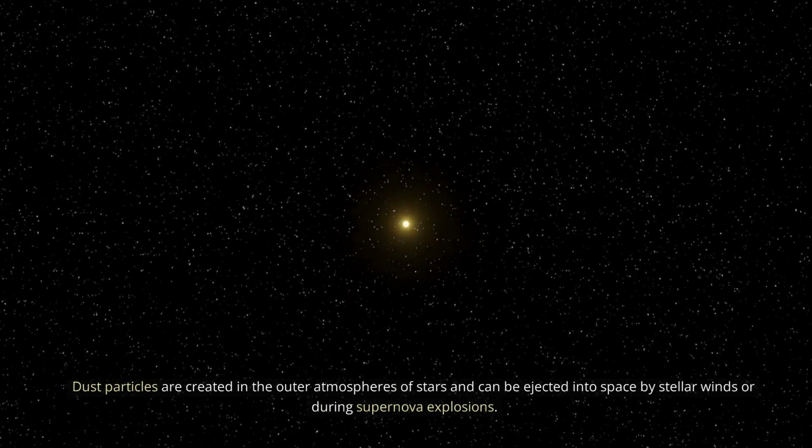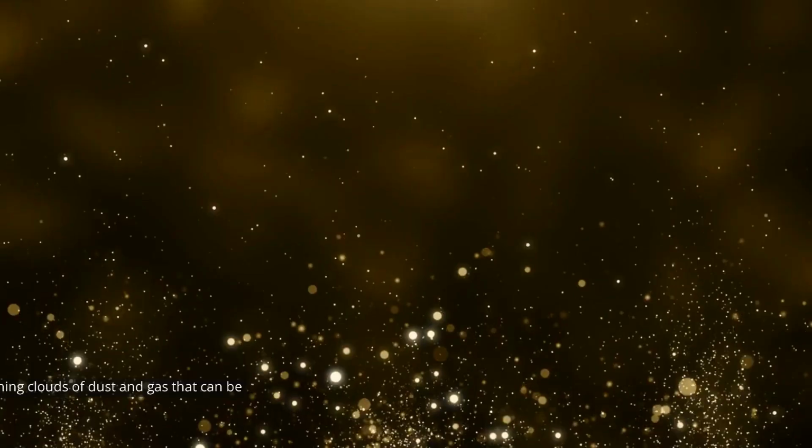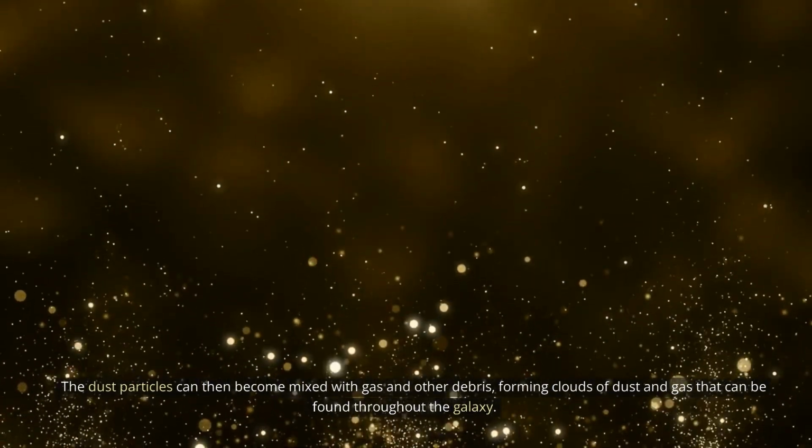Dust particles are created in the outer atmospheres of stars and can be ejected into space by stellar winds or during supernova explosions. The dust particles can then become mixed with gas and other debris, forming clouds of dust and gas that can be found throughout the galaxy.